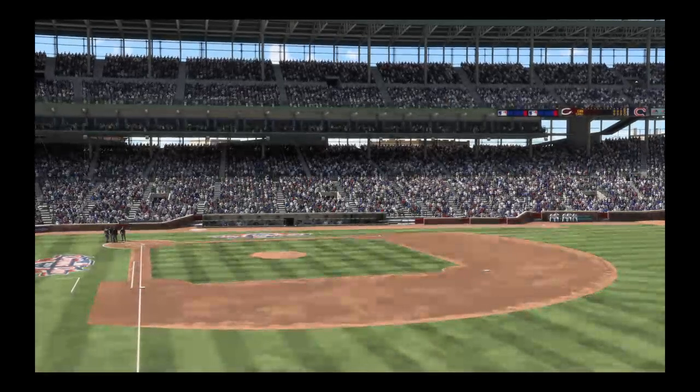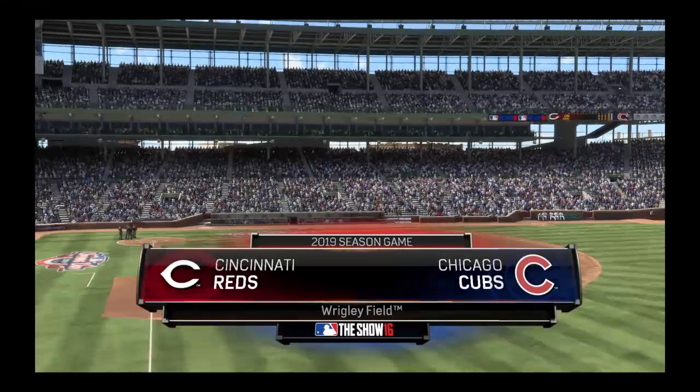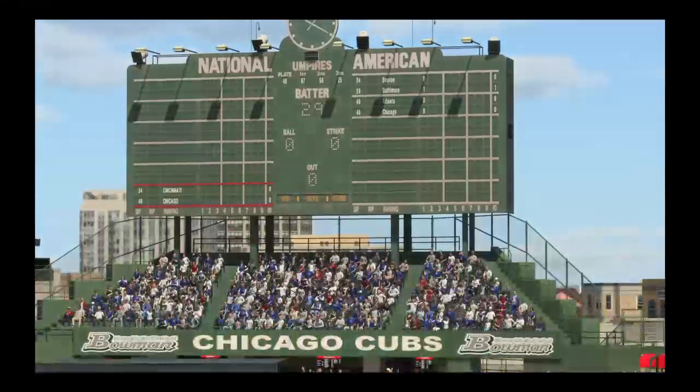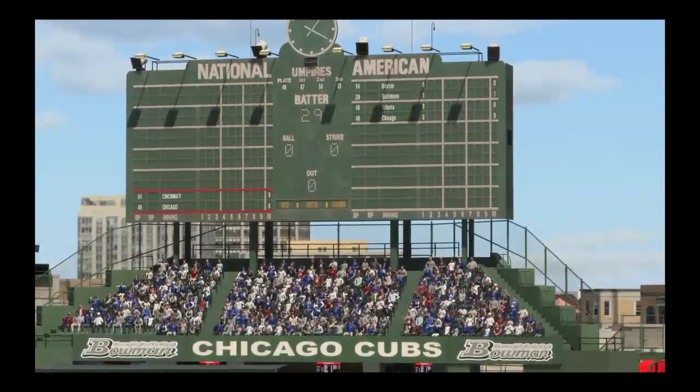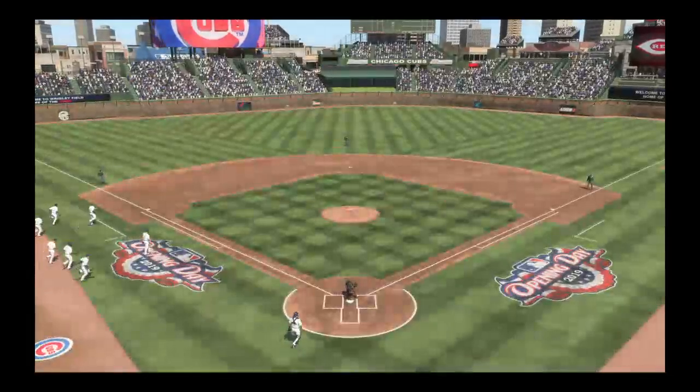The crowd is ready to erupt as their guys get set to take the field. Let's join public address announcer Mike Carlucci. And now, your 2019 Chicago Cubs.